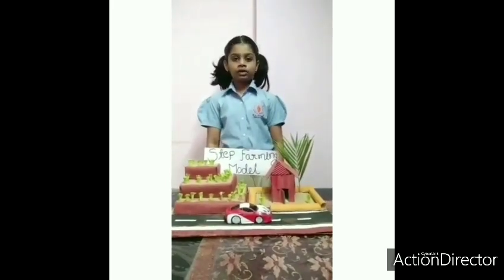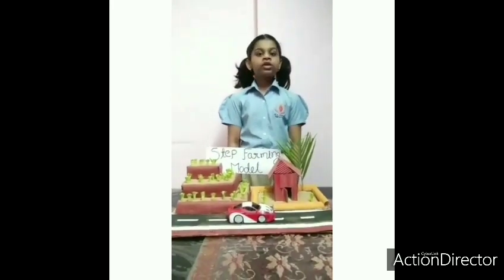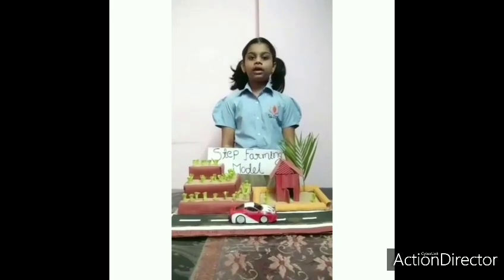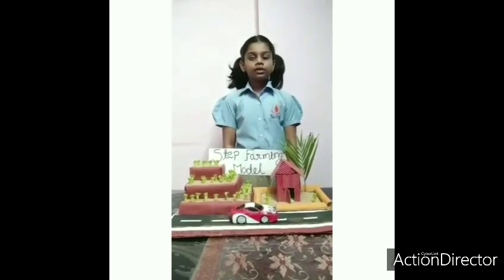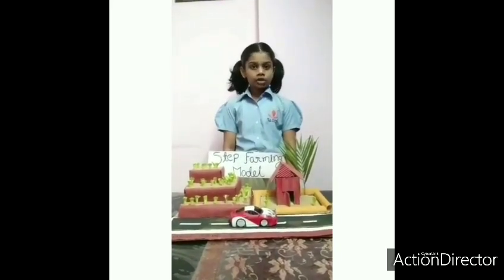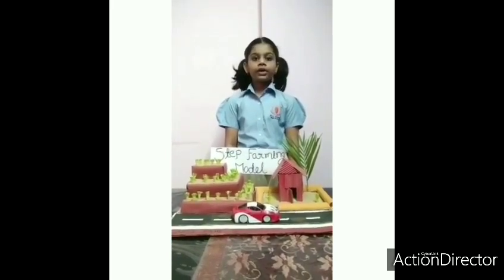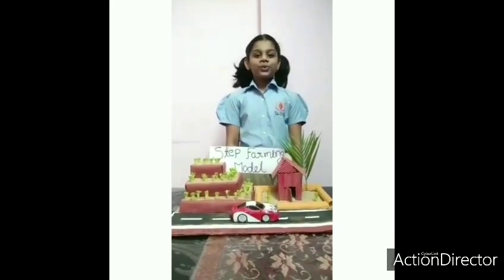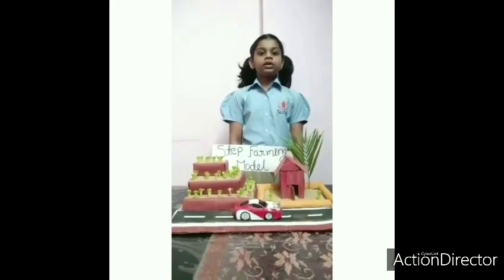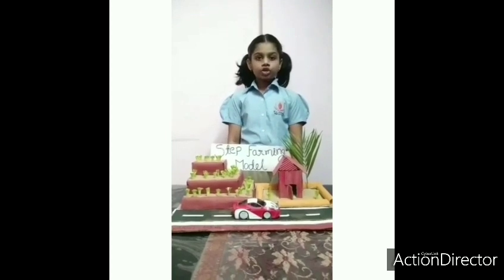Now I will tell you a few lines on it. Step farming model is an ancient way of farming on hills with steep slopes, mountains and other elevated regions of the world. It is common in hills to check soil erosion through water current on the slopes. It provides physical barriers to soil erosion by water. Mountain is made into steps that slow down the speed of rainwater, preventing damage to crops.